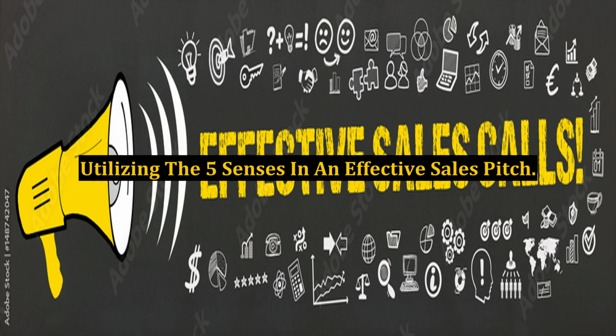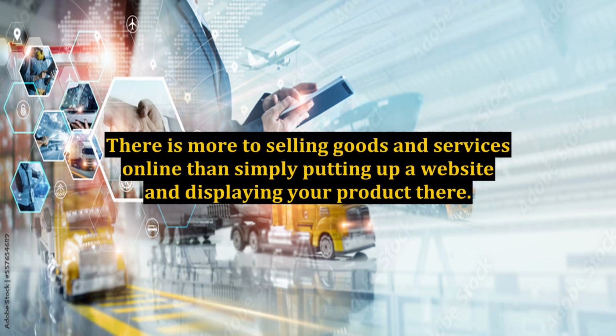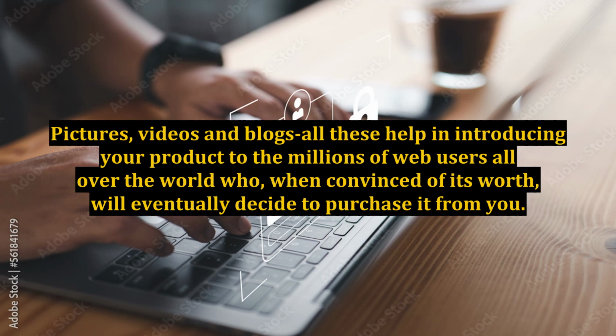Utilizing the five senses in an effective sales pitch. There is more to selling goods and services online than simply putting up a website and displaying your product there. Pictures, videos, and blogs, all these help in introducing your product to the millions of web users all over the world who, when convinced of its worth, will eventually decide to purchase it from you.